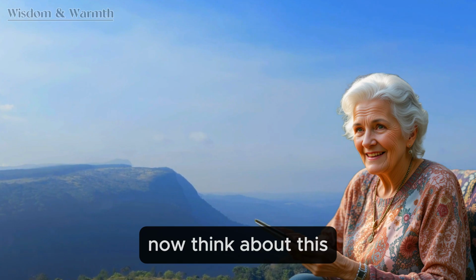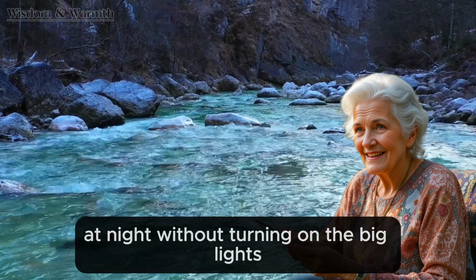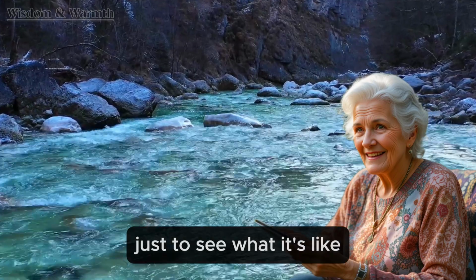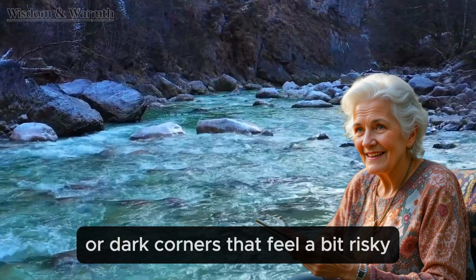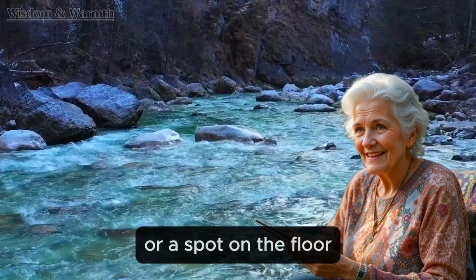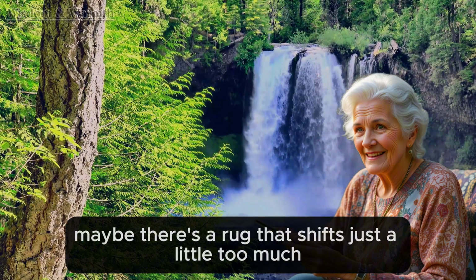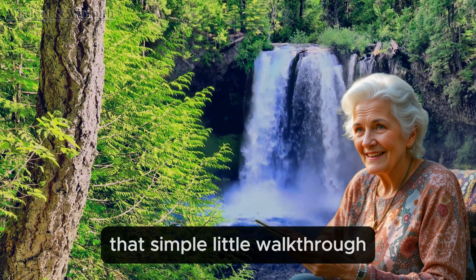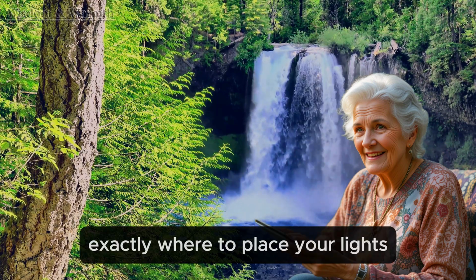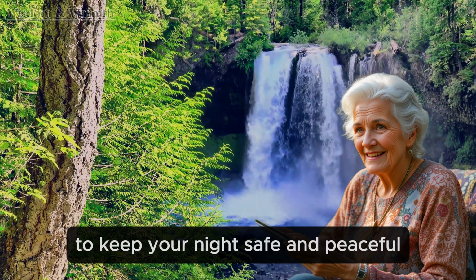Now think about this. When was the last time you actually walked through your home at night without turning on the big lights, just to see what it's like? Try it sometime. You might notice shadows or dark corners that feel a bit risky, or a spot on the floor you hadn't thought twice about in the daytime. Maybe there's a rug that shifts just a little too much, or a hallway that's darker than you remembered. That simple little walkthrough could help you identify exactly where to place your lights, and where to make some adjustments to keep your nights safe and peaceful.